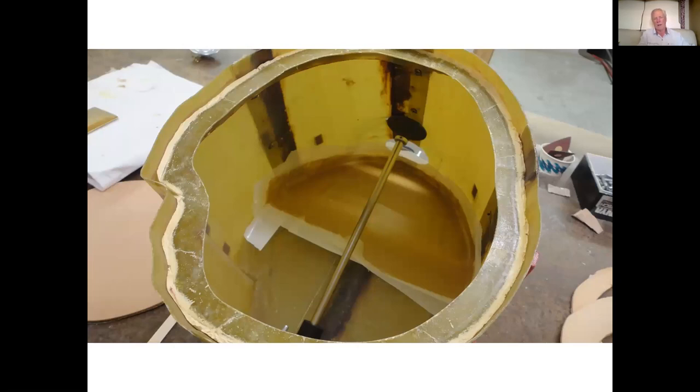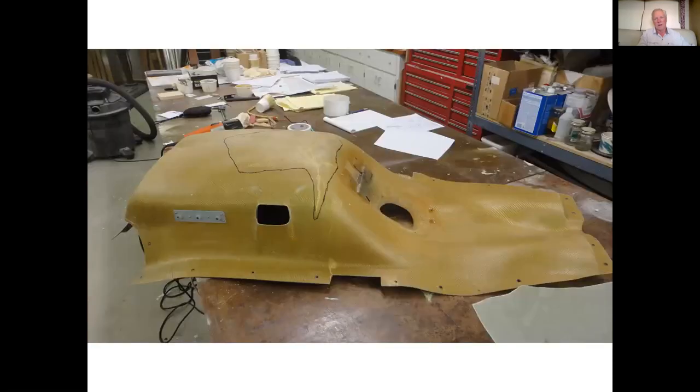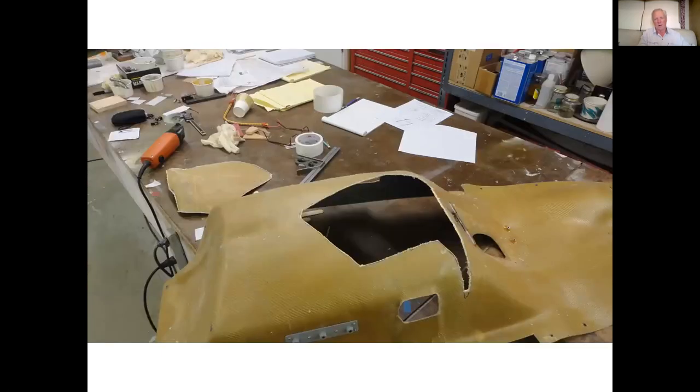I've got the fuel probe top of the tank. That's my filler neck. Another thing that was damaged was the seat pan. The area that is outlined with the magic marker had to be replaced. That was all damaged. So I cut out the damaged area.